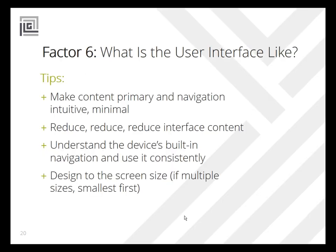So what is the user interface like? Here are some tips. Make the content primary and navigation intuitive and minimal. Reduce and keep on reducing some more the interface content. Understand the device's built-in navigation and use it consistently. And design to the screen size. If you're using multiple sizes, or your devices will have multiple sizes, the standard conventional wisdom is to design for the smallest screen size first and then expand.